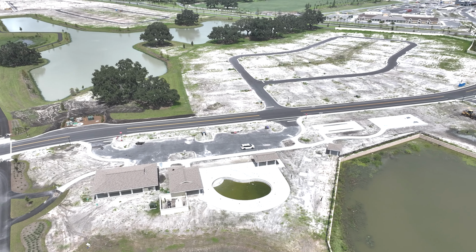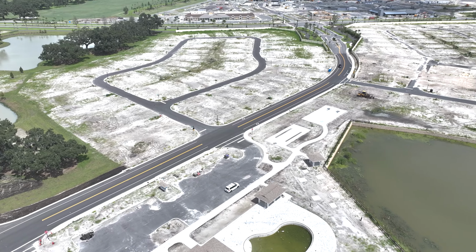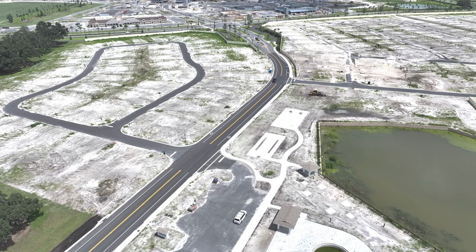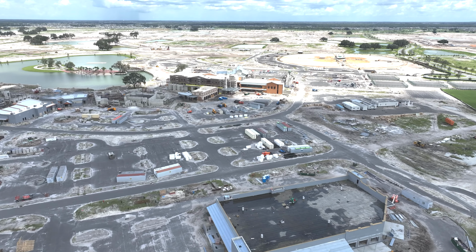It's been raining still quite a bit. We did dodge the second hurricane, or I guess that hurricane dodged us. So you can see downtown Eastport right in the background there. And here's a shot of that.